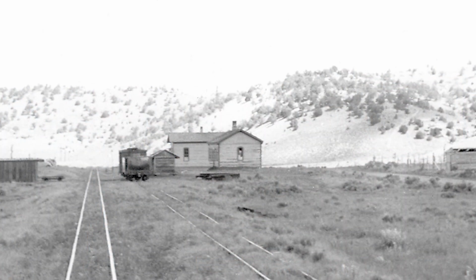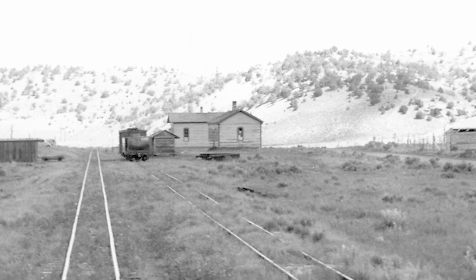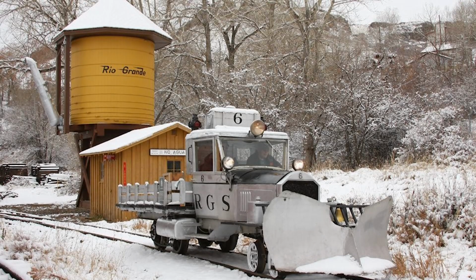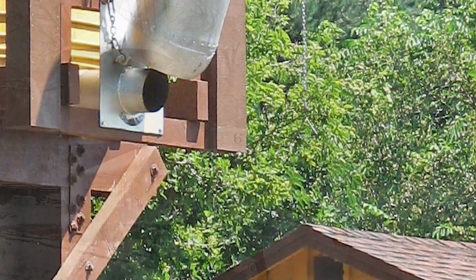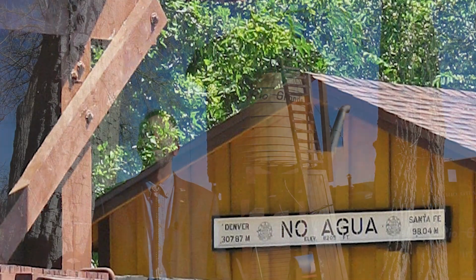The No Agua water tower was removed completely in the early 1920s and not replaced, meaning there really was no agua after that time. Even though the museum's water tower today looks nothing like the much larger one which originally graced No Agua, New Mexico, this unique name still graces the museum's adjacent pump shed.